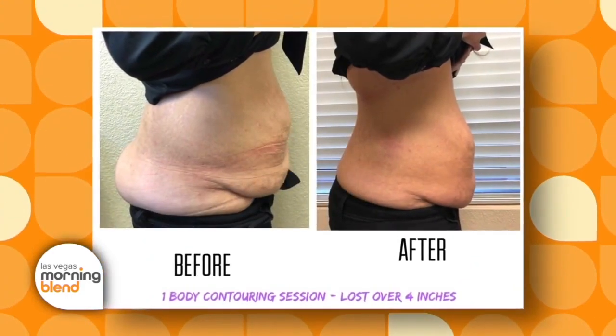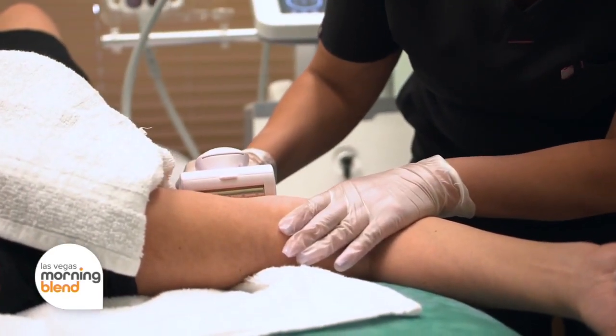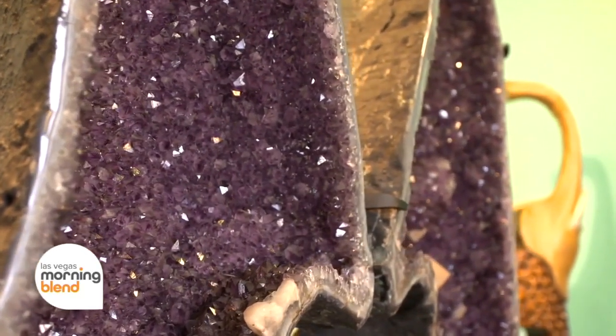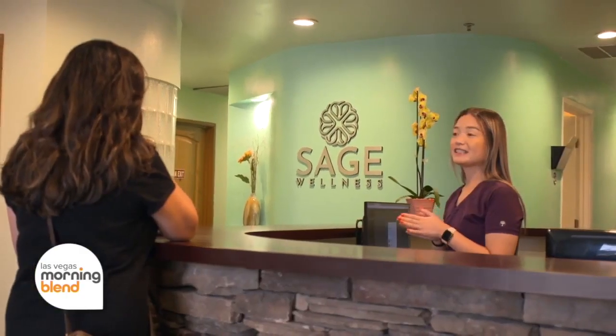So we do recommend getting a consultation, so we can recommend how many sessions they would need. Absolutely. And the number of sessions might vary depending on what area you're trying to target and how much fat you have to lose. Do you have a number for how much reduction of fat you can expect from one area in one visit? Usually people lose 2 inches up to 7 with just one treatment. If they continue, it depends on their goal, and on what we recommend as we see the area. It all varies on their goals as well.